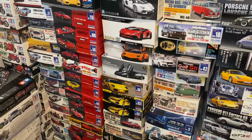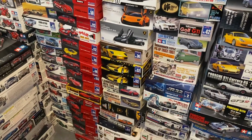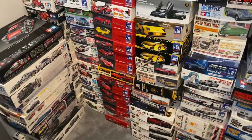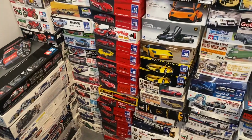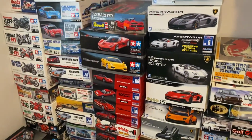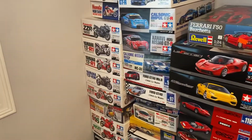Sorry guys, I'm using my phone today instead of the iPad and the tripod, so it's a little bit wobbly, but I figured that was the best way to show this. Full stack of Ferraris. And then a bunch of bikes and that sort of thing.